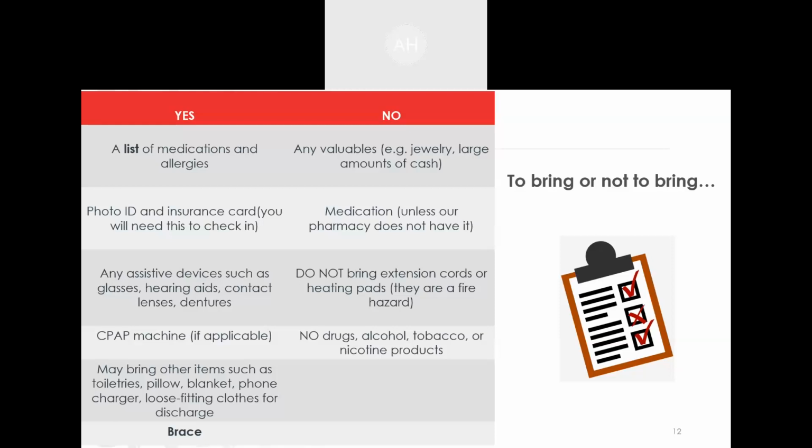Please do not bring any valuables such as jewelry or large amounts of cash, medications unless our pharmacy does not have it. Do not bring extension cords or heating pads as they are a fire hazard. And please no drugs, alcohol, tobacco, or nicotine products.